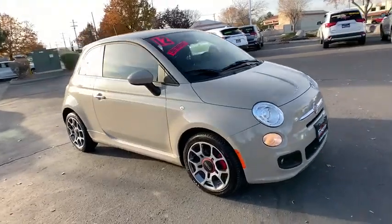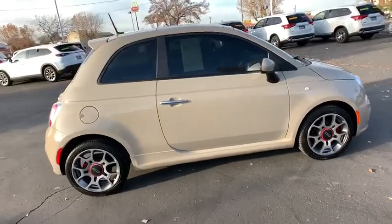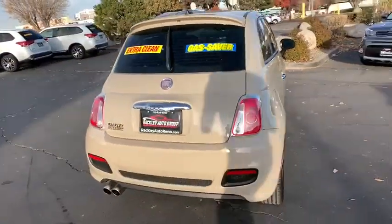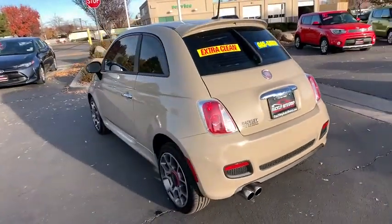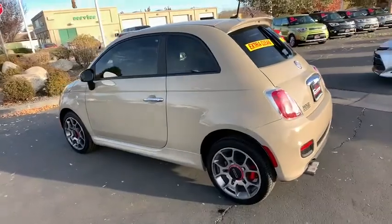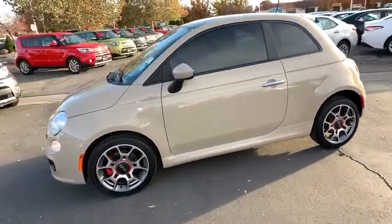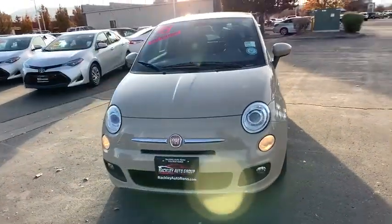Stop by and take a look at the 2012 Fiat 500. The Fiat 500 offers exciting models infused with style, technology, and convenience features to make life on the go more personalized and comforting. And with so many original ways to personalize every Fiat 500, your individuality will be recognized wherever you go. This vehicle has less than 40,000 miles.